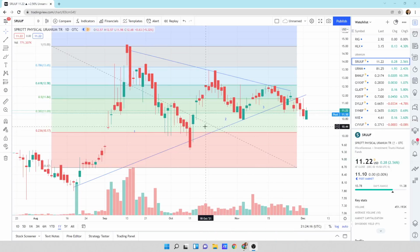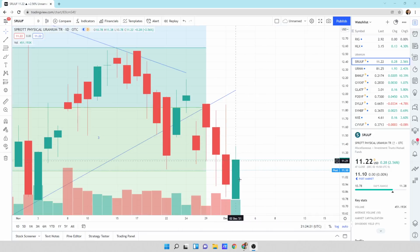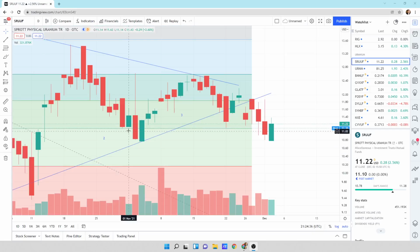So here's the Sprott Physical Uranium Trust. What I like here, I'm going to zoom in on this pattern right here. This is called a bullish piercing. A bullish piercing pattern is a reversal pattern. So you've got a downtrend, and usually these are a reversal pattern to go up. I'm going to back out just a little bit, I'll show you what I mean.